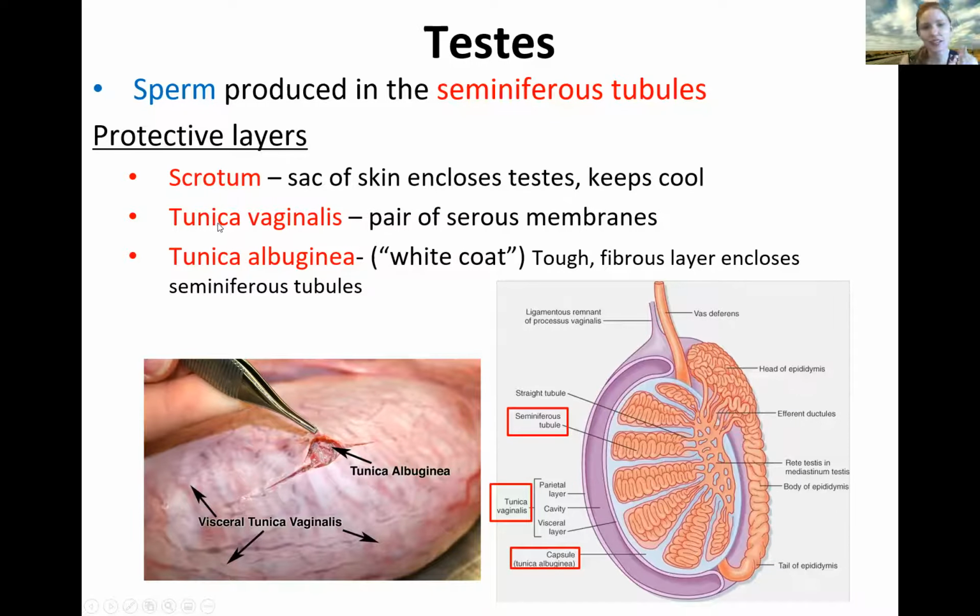Tunica, like tunic, just means coat or layer. And vaginalis is because it invaginates, which just means that it goes down into it and then kind of comes back out. And because it goes down into it and comes back out, that creates 2 layers. So there's a pair of layers. We have the parietal layer on the outside, and then the visceral layer on the inside. And you've seen those words before. It's the same words and the same idea from these serous membranes.